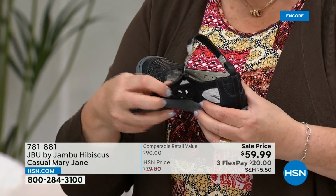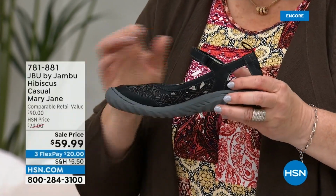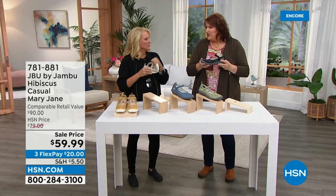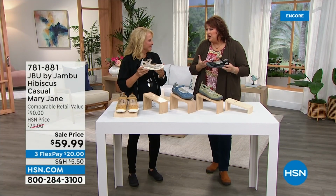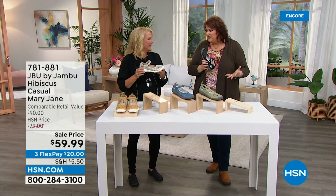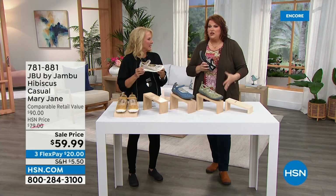The Mary Jane is one of our #1 silhouettes. Why do you think? I think it's because it's so easy to put on. It's got a feminine look to it. We love the feminine nature of it. It's not your little girl's Mary Jane. It's the grown-up version of it that can take a shoe and make it look sharp.